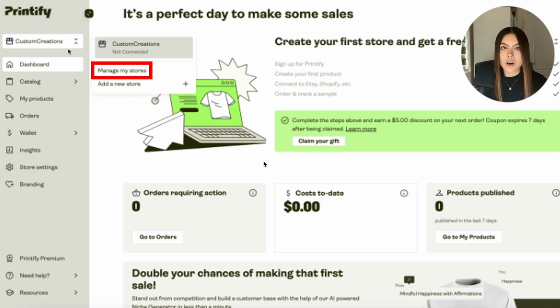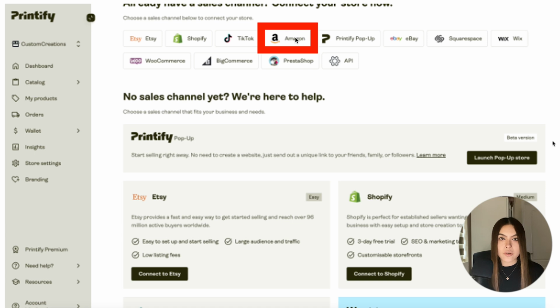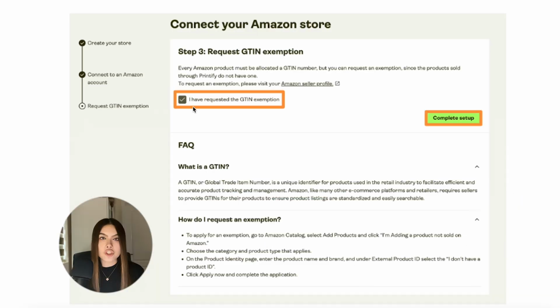Next, we're going to connect our Printify account to Amazon and integrate. I don't want to use my Printify account for this because I've already connected my store and I don't want to make another one either. So I'm just going to show you the screen caps from Printify's website and talk you through it. First, you log into your Printify account and then hover over your shop name and click manage my stores. Then connect a new store, click on Amazon, check the box, click confirm, check the box that says I have requested the GTIN exemption, which we just did, and then complete setup and your account should now be connected.